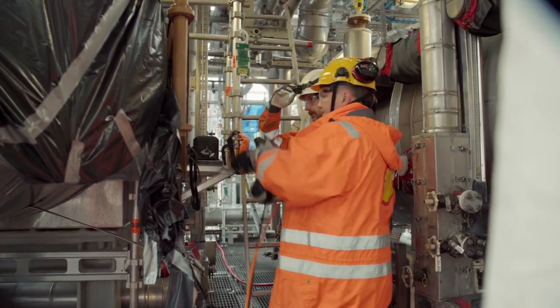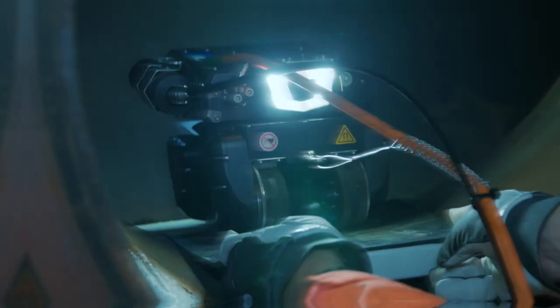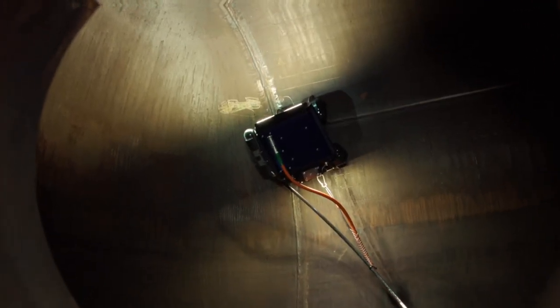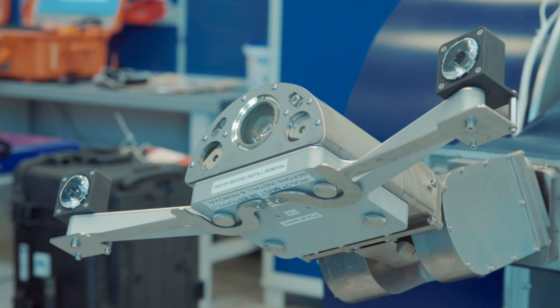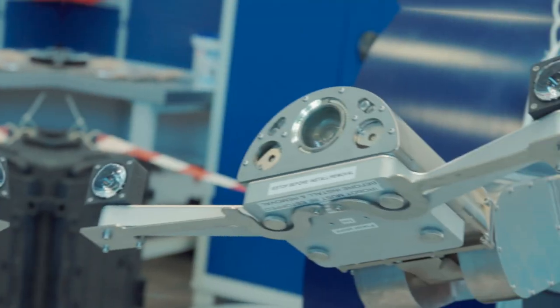2 robots will be used during the inspection. The snake and the bike. The robots are a part of a toolbox, each with its own set of advantages. The snake is a 4-meter-long robot arm equipped with a 30x optical zoom camera. It also has a light that can switch from side to side.